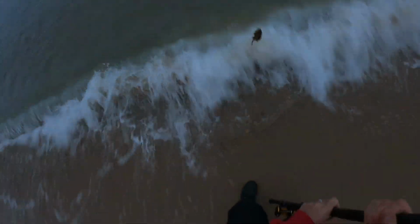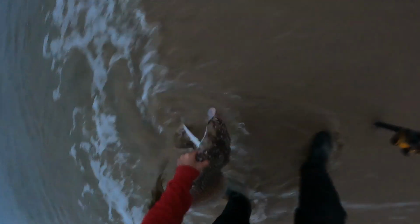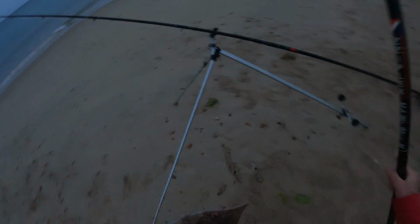Nice. Angelshark or a thornback? Oh, nice big thornback. And a plaice as well, look at that. Happy days. It's got to be 7 or 8 pound easy. So, there we go, chaps.